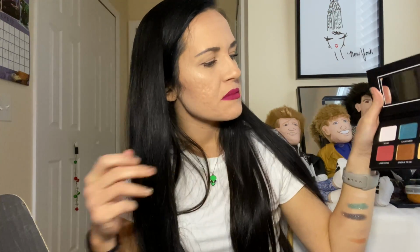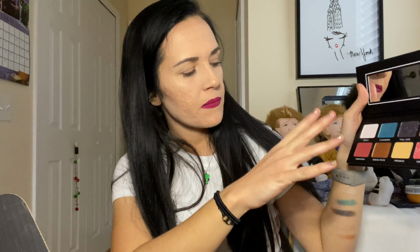I really like this palette because there's some really crazy colors in there, but there's some good transition shades and whatnot, and it's unique. I can say that. This is unique. I think they did a good job. Way to go, BoxyCharm. And again, the shade names, I love it. All right, guys, so that is the end of this video.